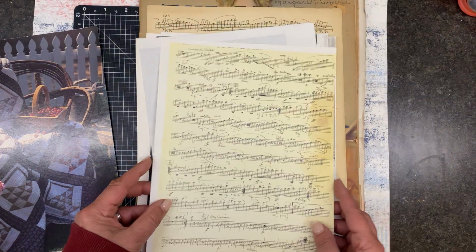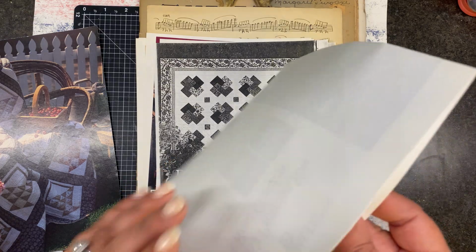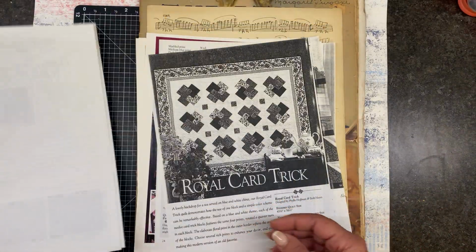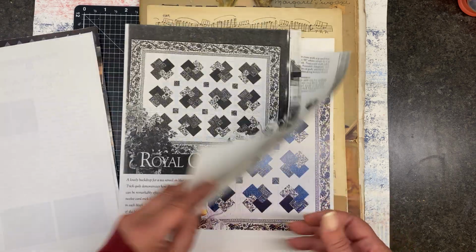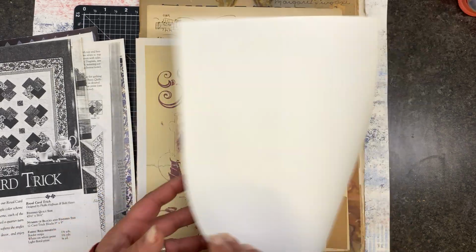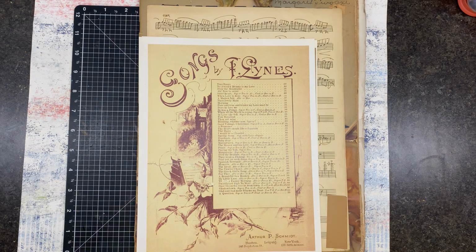There's some copied, handwritten. That's cool, isn't it? Huh. I did not see these. This is, I Didn't Promise You a Rose Garden. And the Royal Card Trick. So is this one. We better keep them together. I'll send them to either our sale or, which one's this? I don't know. It's pretty. Oh, it's the basket. All right, we'll put those aside. Find a home for them.